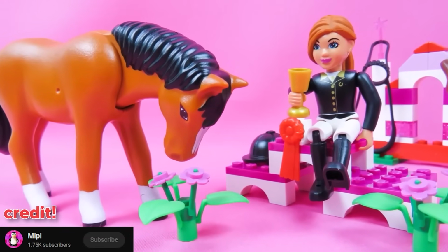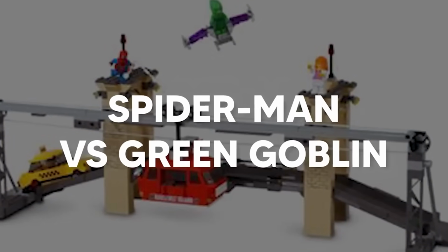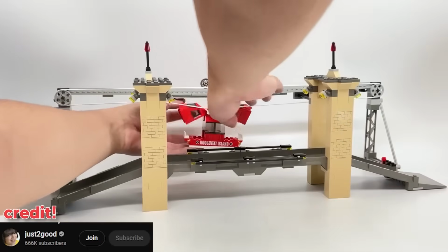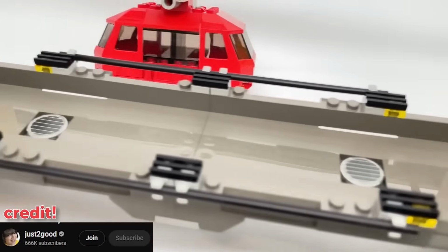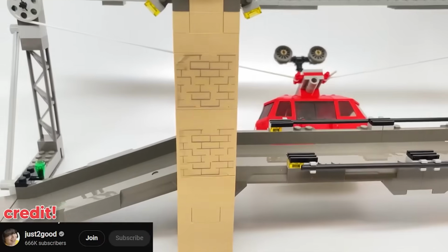But back to the superheroes we all know and love, because this is once again Spider-Man vs. Green Goblin 4852. Branded LEGO sets generally offer a level of excitement, yet the Spider-Man vs. Green Goblin set disappointingly bucks the trend. Priced at a whopping $50, it aspires to capture the cinematic battle between Spider-Man and Green Goblin, but it lands in the realm of mediocrity. I mean, come on, you could make this thing a lot more hype.